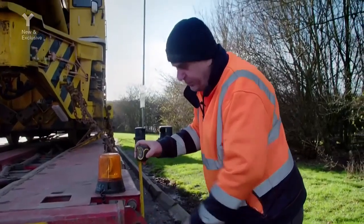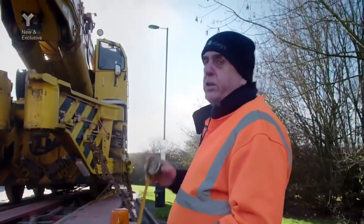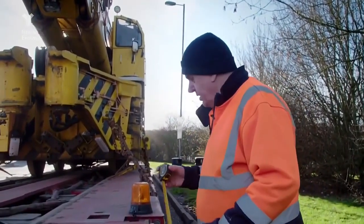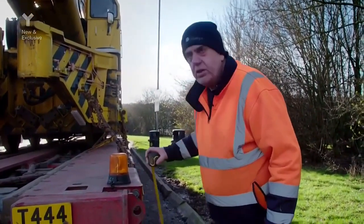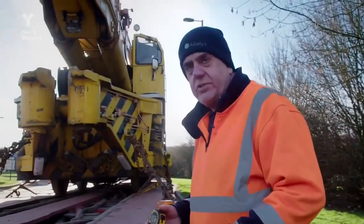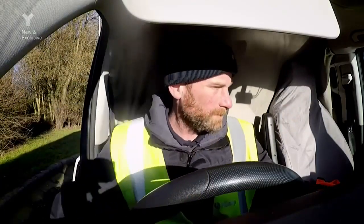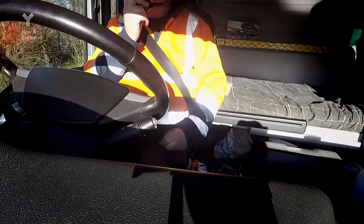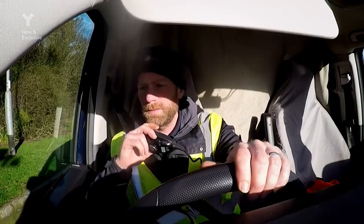Just checking our heights before we go onto the motorway network. We obviously don't want to be too high for going under the motorway bridges. So just making sure the trailer is at the correct height. We know that we're good then for all the bridges. Yeah, I'm ready to go as soon as you're ready, Chris. Yeah, go on in there.